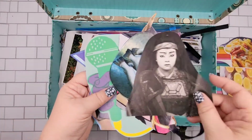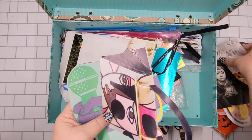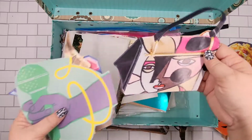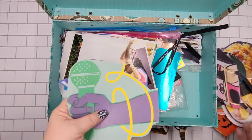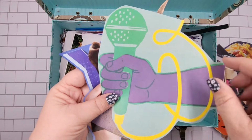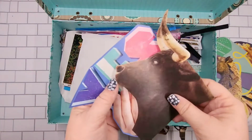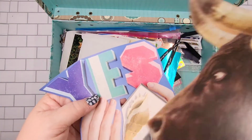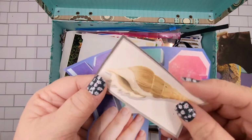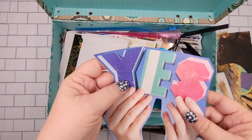So cool. I think this came from Happiness magazine. I believe so. Who's that? Some fish. Oh yeah, and a purse. I love that. A cool microphone. Of course, I would probably cut this part out or you could journal inside of it. Look at that. That's amazing. Bull. Look at his eye. This is actually part of some old wallpaper that I had in a wallpaper book, and I ended up donating most of it, but I pulled out the images I liked.